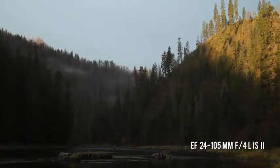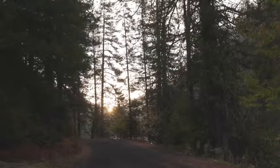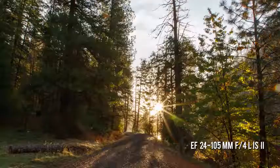With the sun cresting the horizon and the fog dissipating, we turned our cameras around and shot into the sun for a different look. When you shoot at an aperture like f/18, f/22, when you're shooting into a light like a sun or a streetlight, it's going to create that starburst effect.